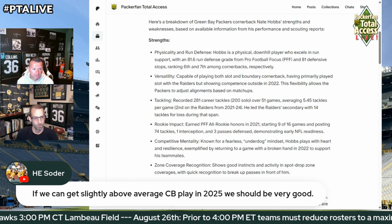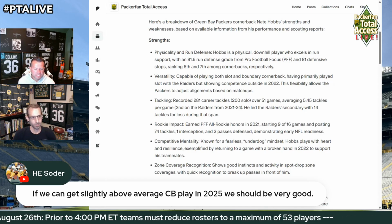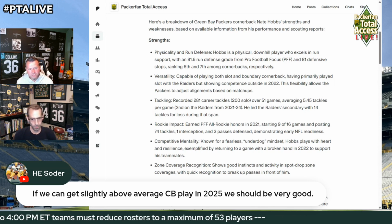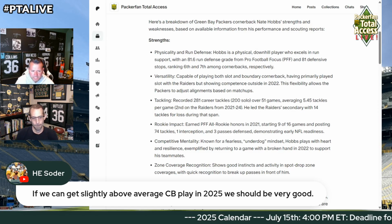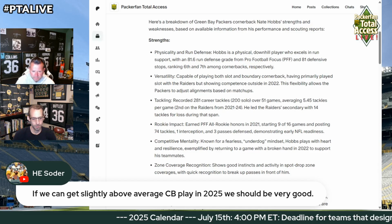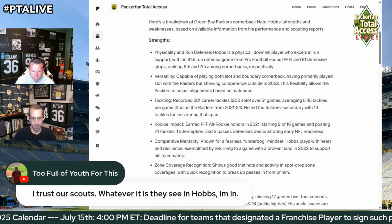I hope Carrington's out on the field. I want to know after this year, yep, that dude, we need to re-sign him. That's the real guy. But if he's on the bench and we can't get another good look at how well he may or may not perform, that's going to bother me a little bit. So hopefully. I'm with you, Soder. If we can get slightly above average cornerback play in 2025, we should be very good. I completely agree.